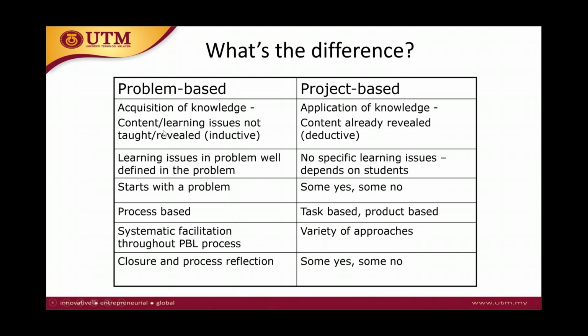Problem-based learning is more to help students acquire knowledge, to be self-directed learners. The learning is more inductive. But project-based learning is about integrating knowledge. It's the application of knowledge from what the students have learned. And in problem-based learning, you have to define what the students have to learn. In project-based learning, you're not required to, because it really depends on the students sometimes to dictate what they want to have in their project. Problem-based learning always must start with a problem. Project-based learning, it depends. Process-based in problem-based learning, task-based and product-based in project-based.